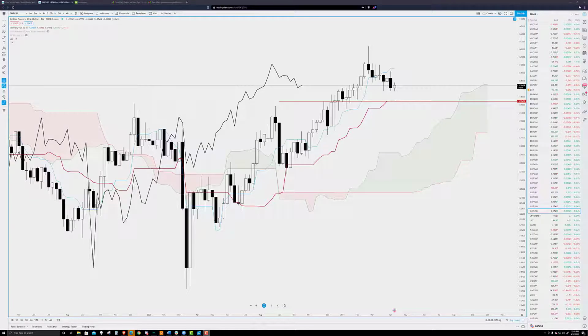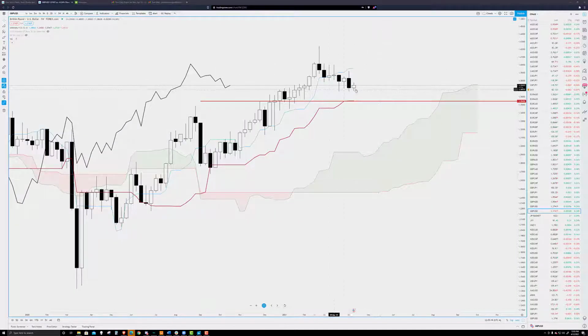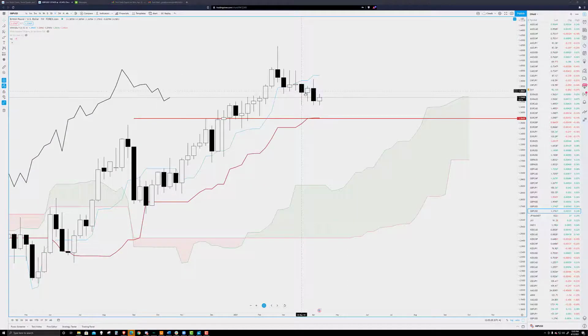Happy Monday. Looking at the British pound, GBP USD, we took a look at this guy back on the 8th. So last Thursday, we looked at it and we were observing the weekly candle. And in fact, the weekly candle that we looked at on Thursday closed pretty much at the same, well, not the same level, but this bearish engulfing candlestick that we saw on the weekly chart that we looked at on Thursday is present.